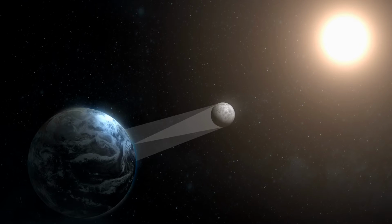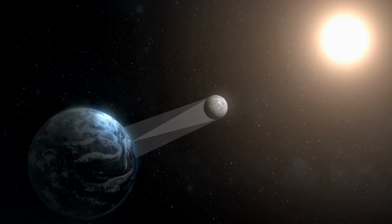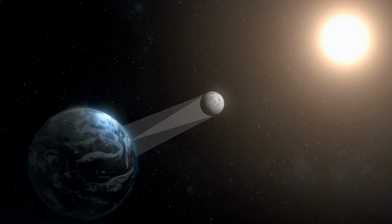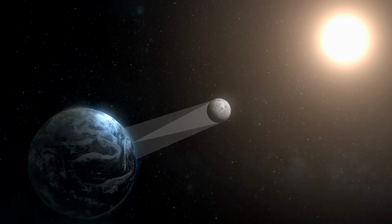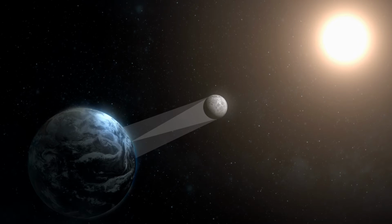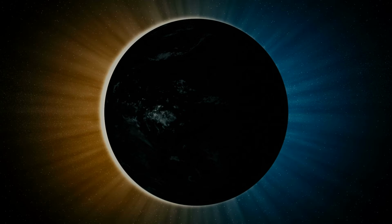Well, as the earth is orbiting around the sun, one time per month, the moon is going to go between the earth and the sun. It's going to pass right between so that it's in front of the earth and the sun's going to be behind it. Sometimes it doesn't happen every month because of the way their orbits are tilted. But every once in a while, everything's lined up perfectly so that on the earth, the moon blocks our view of the sun.